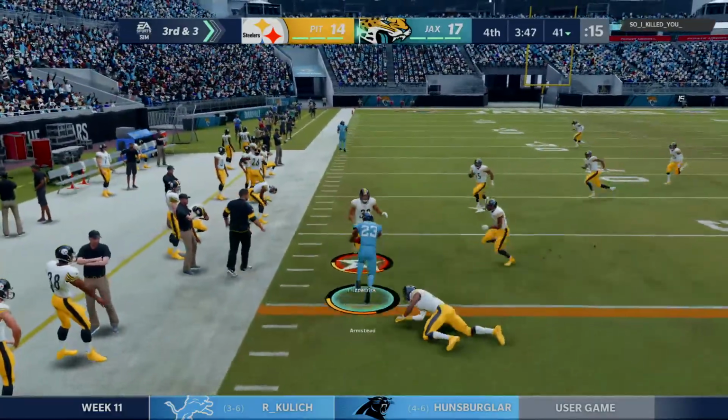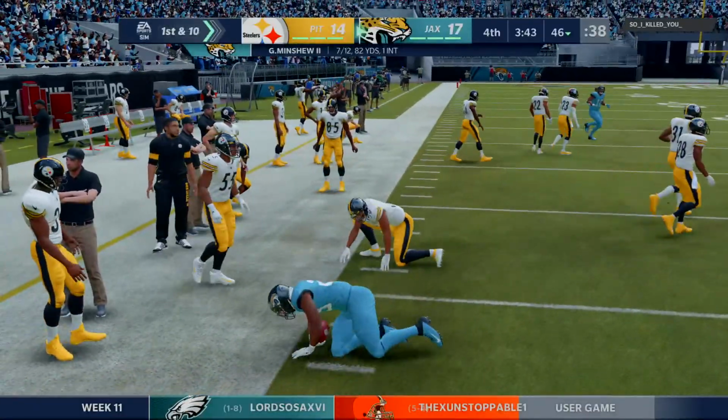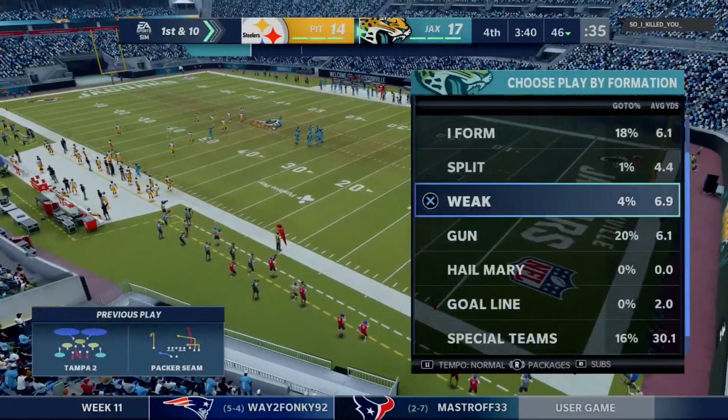Got a man, and he hits him in stride. And he brings this up to the 46. Good enough for the first. That's good. 3rd down turns to 1st with that 5-yard pickup.